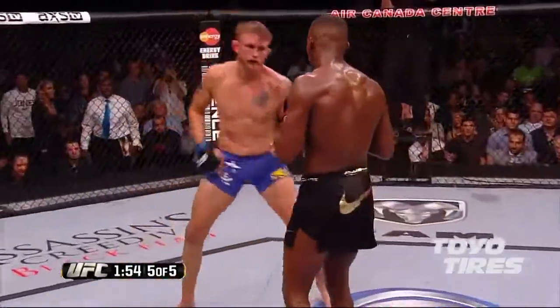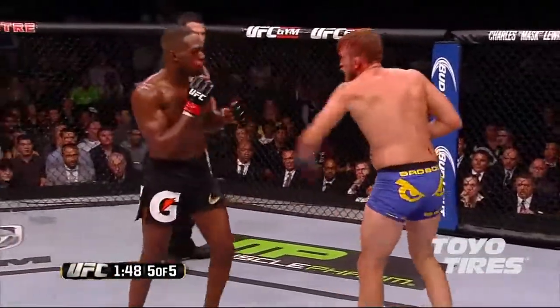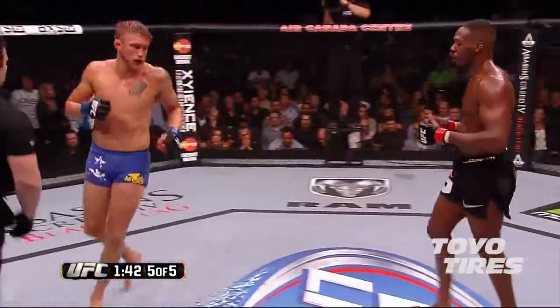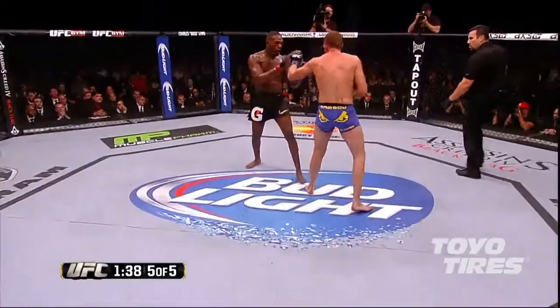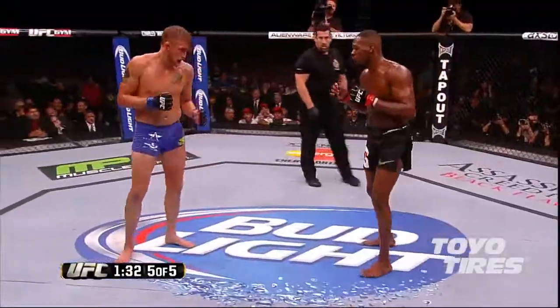Another big kick from Jones. Look, he's trying to make it look like he's okay, but I don't think he is. I think he's absolutely exhausted here, but still manages to stuff the takedown. Look at how he's moving away. Gets a couple punches on. Both of these guys are pushed to their limit. Spinning elbow from Gustafsson. What an incredible fight.